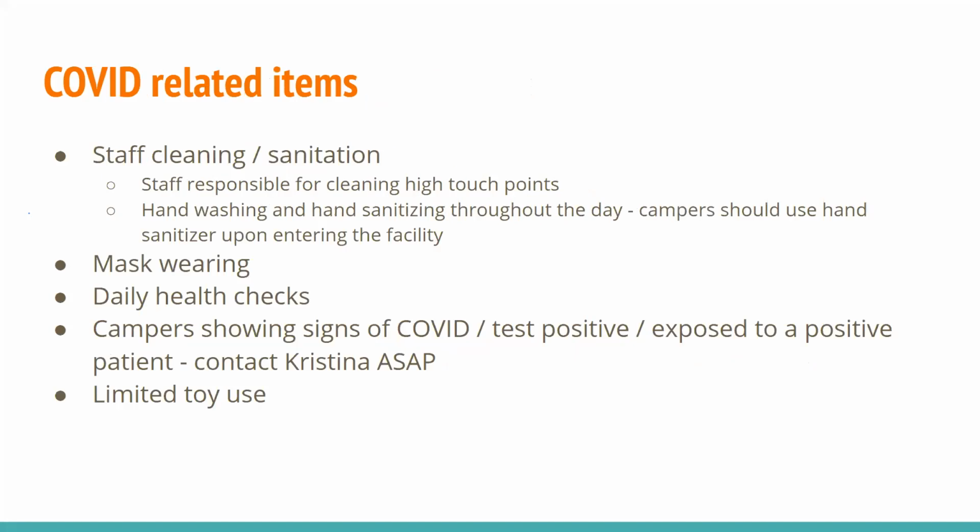All right, so just some COVID related items, staff cleaning and sanitation. They've all been trained on our new procedures and when to clean, what to clean. Of course, we have custodial staff as well, but our staff is responsible for cleaning high touch points like the tables, chairs, doorknobs. They'll be doing that throughout the day, as well as encouraging the kids to hand wash, hand sanitize throughout the day.